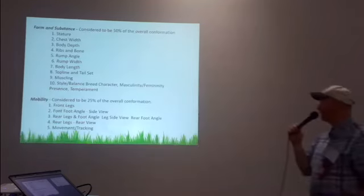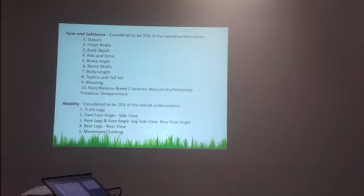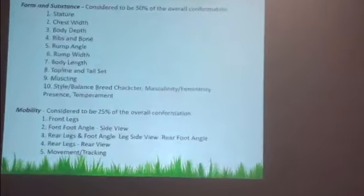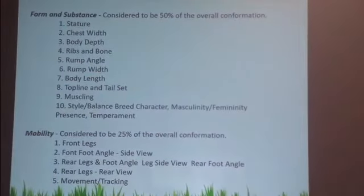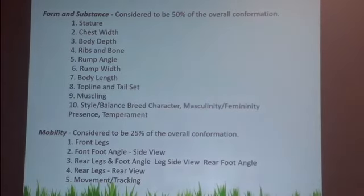And this is some of the things that are in each of those areas. So form and substance has a lot of stuff in it. I mean, it is key. It's 50% of what we're looking at in terms of this linear scoring system. But all these things need to be looked at as a conformation through the conformation guide lens.